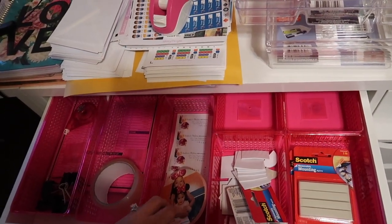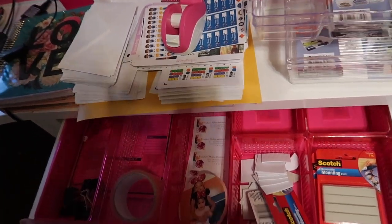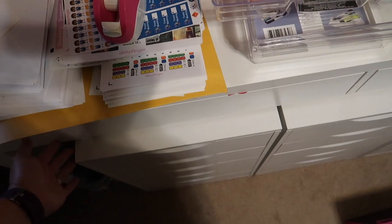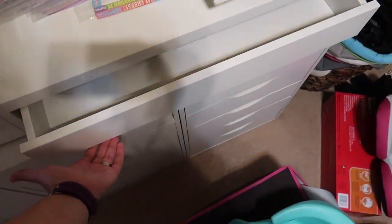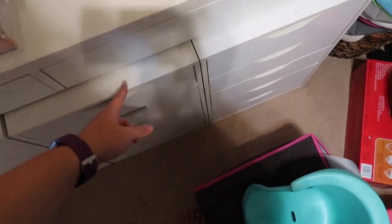And as you can see, I have the dollar store containers in there right now, but I have zero organization to it, and it's kind of hard to get to. So he's supposed to get me some handles. Like this one's completely blocked. I can still get it open, but if I get my fingers caught under there, it hurts.